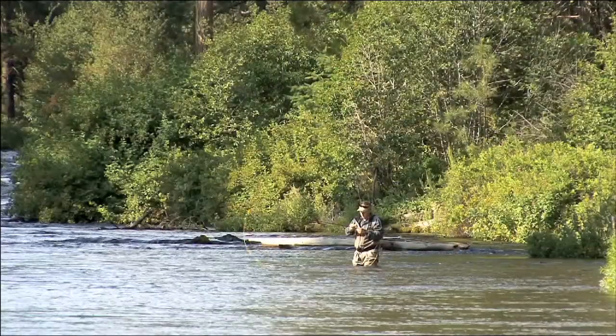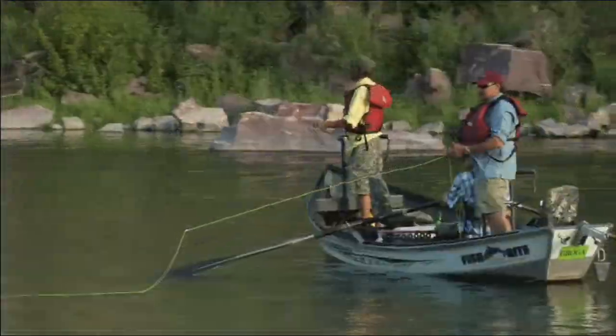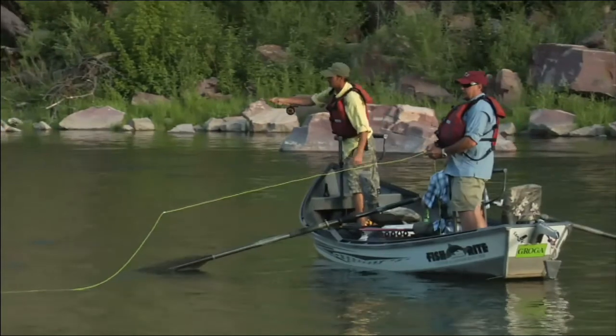But it's also a river that you can take someone who's younger, take a beginning fly fisherman, and they can still have some success, so they can get that feel of joy of what we're doing, what the angle is to come out and fly fish for a day.